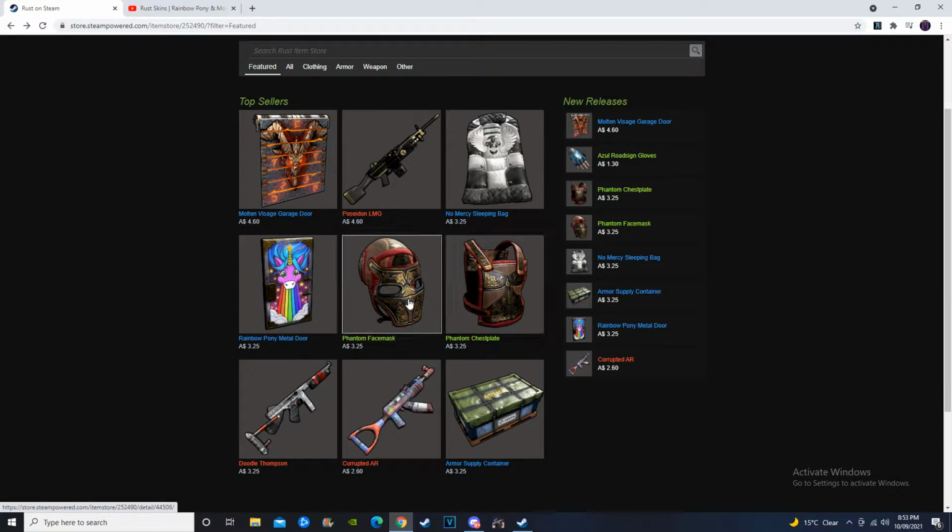Moving over to the Phantom gear, we've got the Metal gear finally out. We've been waiting, I don't even know how long, 2 years now. And it's $3.25 each. I'm pretty sure there were two different versions of this, and I think I like the other version better. Overall, don't love the chest plate. I do like the face mask, but I don't love the cutout, to be honest.